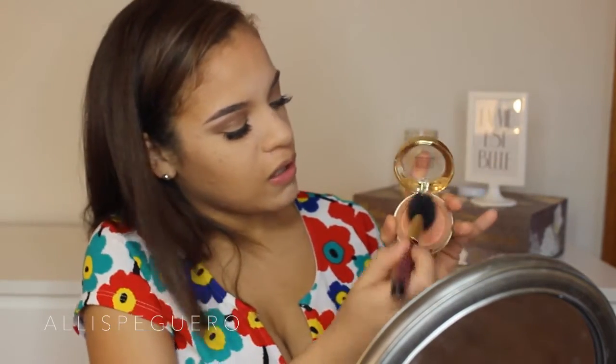For blush, I'm going to be using Luminoso by Milani, which is a very pretty peachy, corally color.